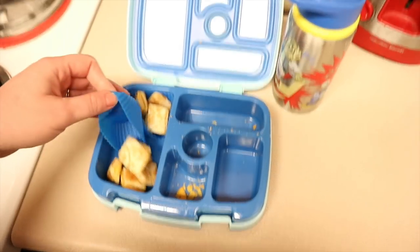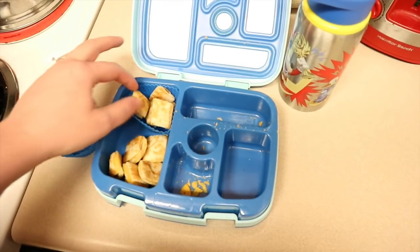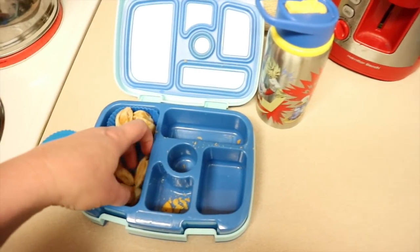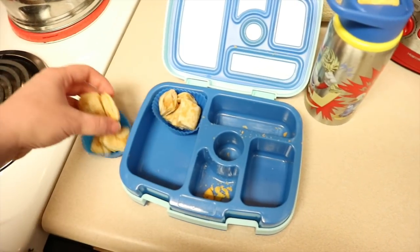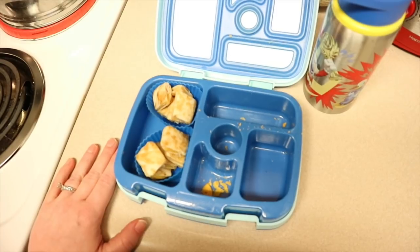Y'all, some days I just laugh to keep from crying. Yeah, he didn't eat any of this. 5 and 5. Yeah, he didn't eat it. You saw him eat it last week. I don't know exactly what the deal is, but he eats well at home.